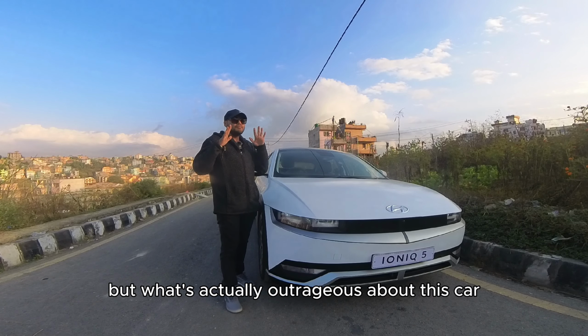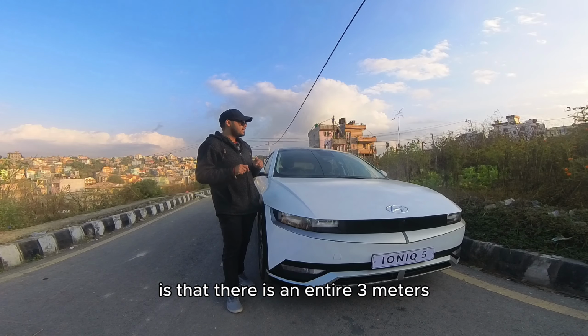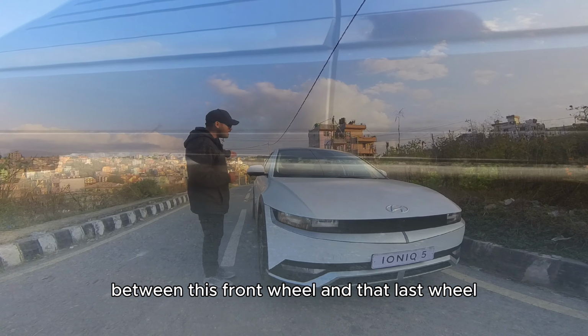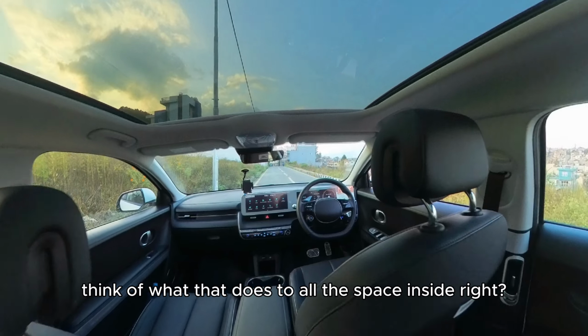But what's actually outrageous about this car, thanks to that modular eGMP platform I was talking about, is that there is an entire 3 meters between this front wheel and that last wheel. Think of what that does to all the space inside, right?